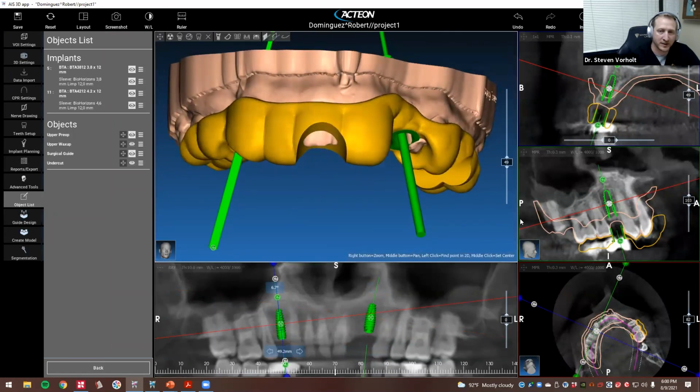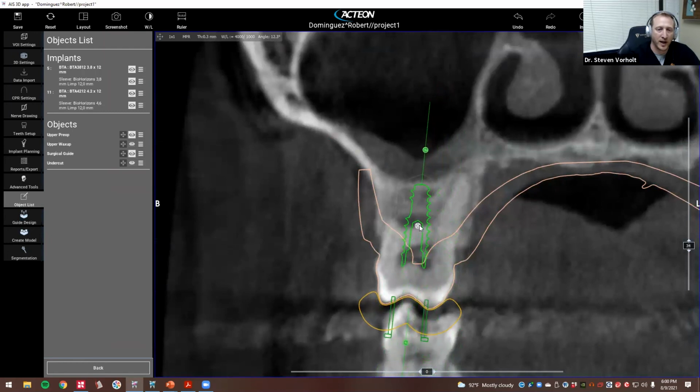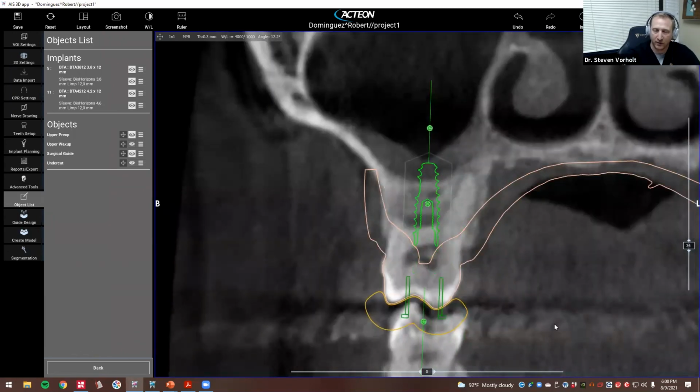So let's say, for instance, that we're going to take this implant, we're going to put it in the molar. And let's pretend like the molar is not here, okay? I would take this implant, I would make one guide right here. This would be my drill guide, and I would make it 1 millimeter short. And I would write on the guide in the software, because you can add words, I would say drill guide. And then I would have a placement guide that would be like this.